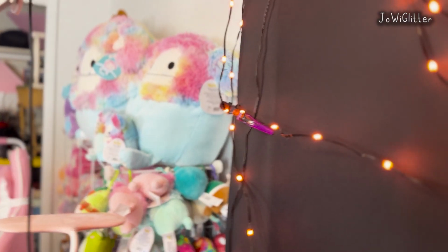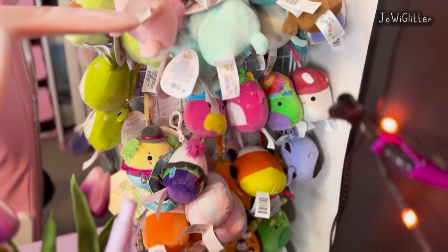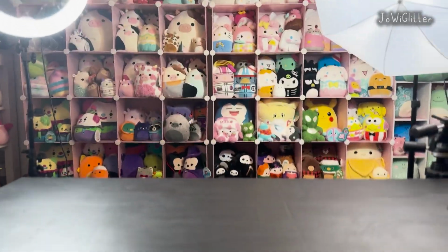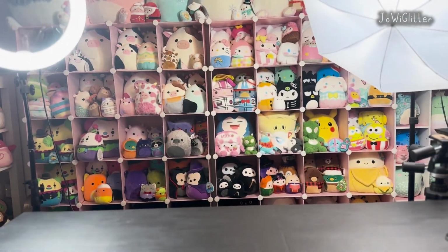And then you can see my Bigfoots and Yetis again. And on the side of my Bigfoots and Yetis, I have a lot of my clips. So there's a little view of those. And there's my office area again. So when I'm sitting here filming, that's kind of the view I have. There's usually a camera in front of me though. But yeah, I get to see all my cuties, which we'll see in a second, so don't peek there.